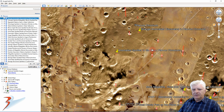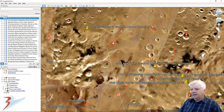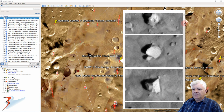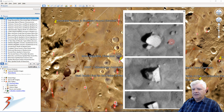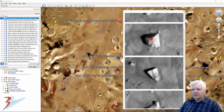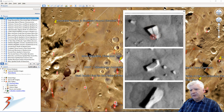So let's check out one or two other sites. This site over here is located in Terra Chimeria. Partial disc. Here's a strange part. It's got this piece sticking off the side, and it seems to have a hole in it as well. This looks almost like a craft with a wing on the side here. I don't know what that could be.